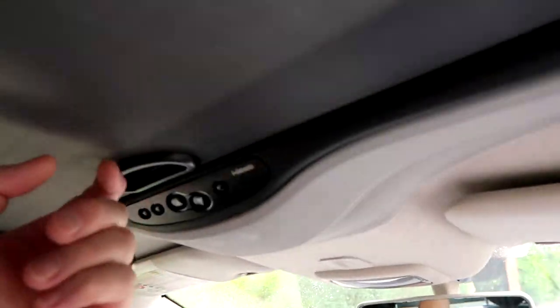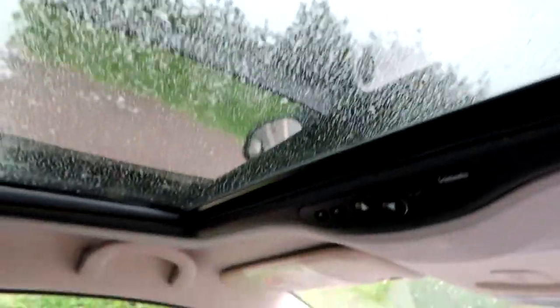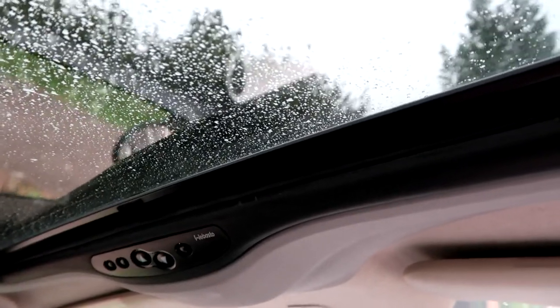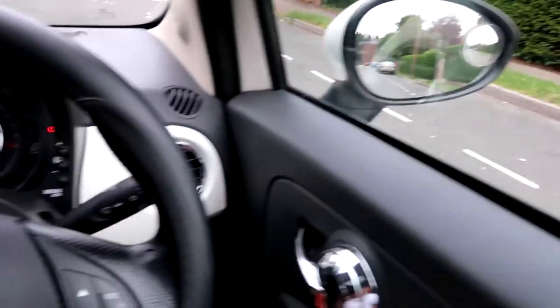I had the sunroof fitted, turns out, back in May 2015. So a lot longer ago than I thought it was. Yeah, which surprised me, I have to say. But yeah, we'll see what happens today.